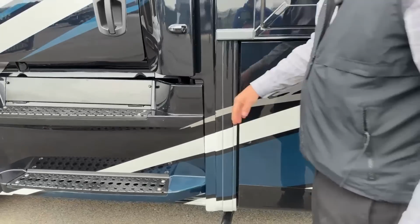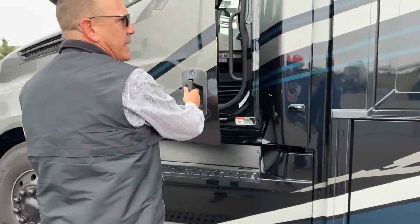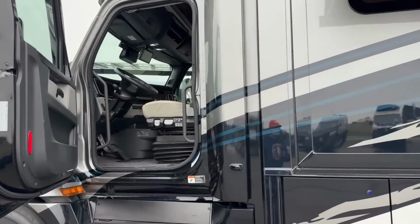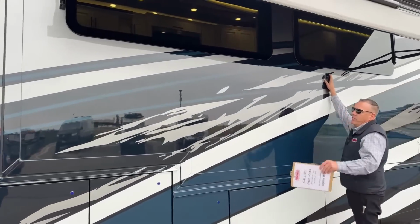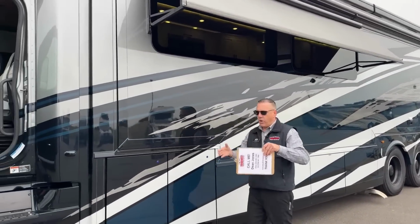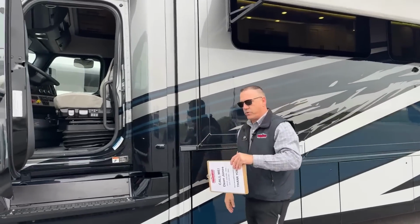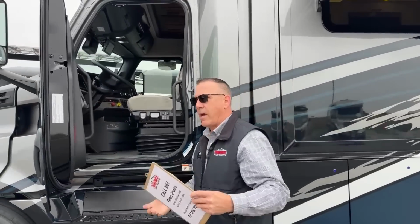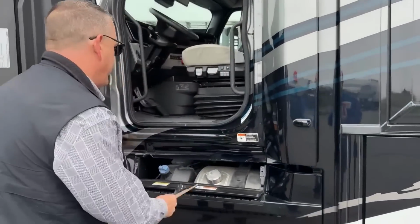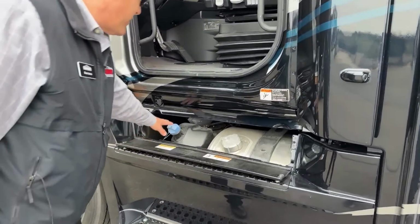You get to the driver's side. Keep in mind, I was going to show you before I get too far down here. We got these side cameras. We got a camera on the front, camera in the back. That all stitches together for a 360 camera. You should always know what's going on all around your coach as you're driving. And those fuel stations, those tight campgrounds, should be just fine. Right here is where we fill our 150 gallons of fuel. We also have our DEF tank right here.